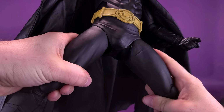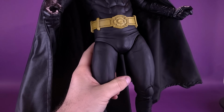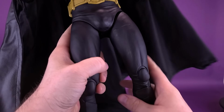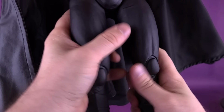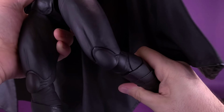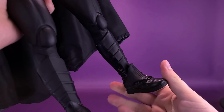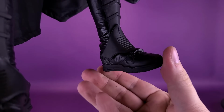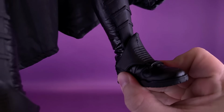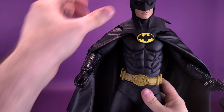The legs are on a nice ratcheted joint, nice tight legs, so it's going to mean that Batman long-term isn't going to start wobbling on you. You can hear those nice tight ratcheted joints. The legs go forward, legs go back. He has a single hinge in the knee, which allows the lower leg to rotate back and forth. And then going back to the feet that we were talking about last, if you go up and down, you can also rock them back and forth as well. It's a nice looking Batman.